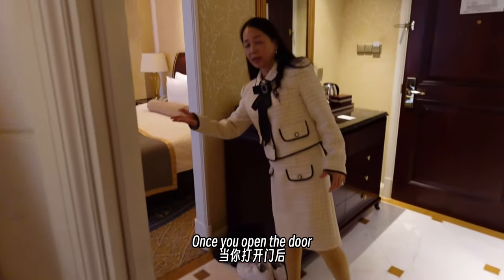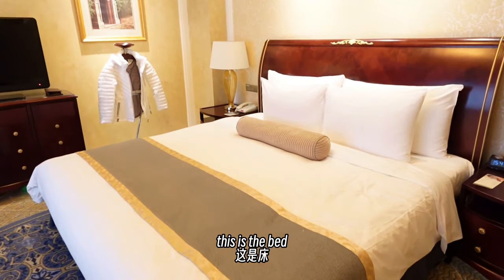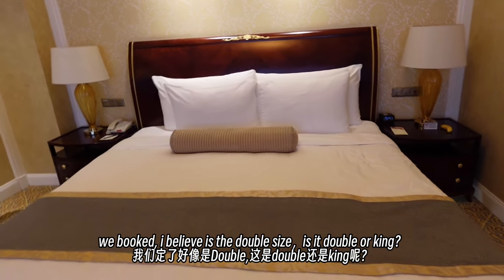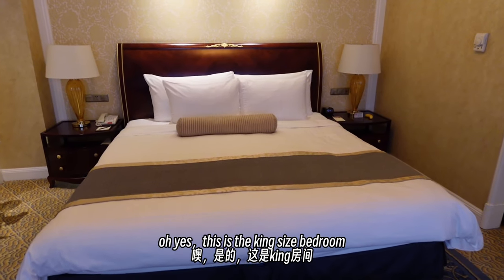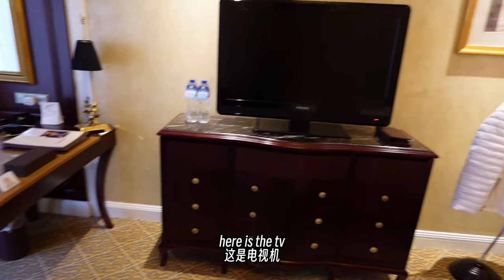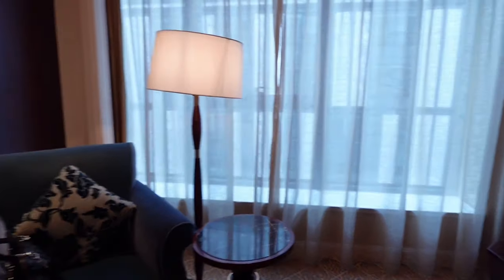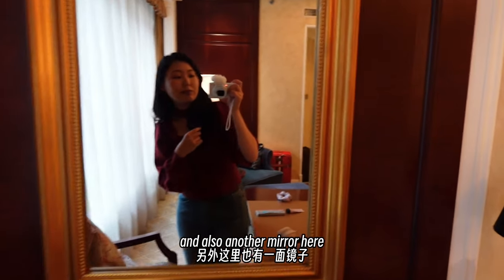As you open a door, welcome to the bedroom. This is the bed. I believe it's the double size. Is it double or king? King. Oh yes, this is the king size bed. And here's the ceiling. Here's the TV. Desk, couch, and also another mirror here.